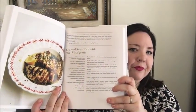The pictures in here are absolutely amazing. The cookbook is just gorgeous. A lot of, it looks like an Italian restaurant, pasta dishes. Look at this, guys. Swordfish with a mint vinaigrette. Yeah, so this is a really nice book, and for $1, I couldn't pass it up.